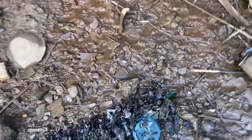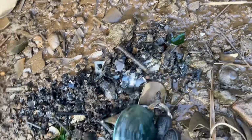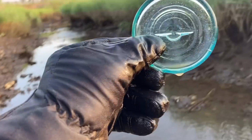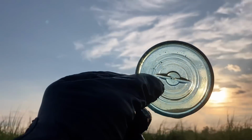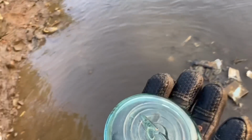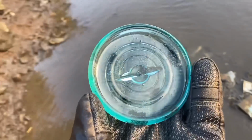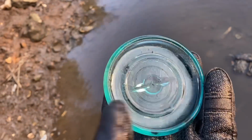Well, just the other day I pulled out two clear ones of these, and now I think I have a nice, pretty blue one intact. Look at this guy. Almost a little bit more on the greener side. How pretty are you? Well, it doesn't look blue now, but it looks like it's got quite a few bubbles in it too. Awesome mason jar lid.